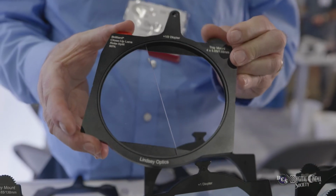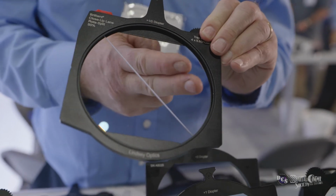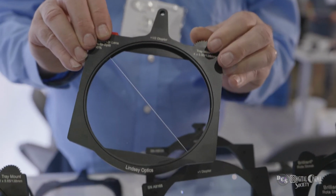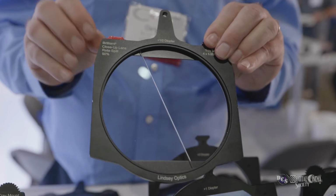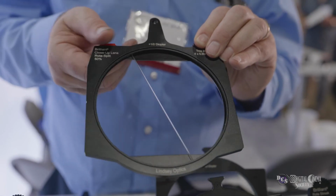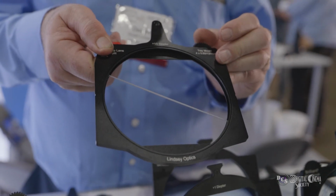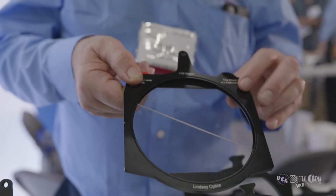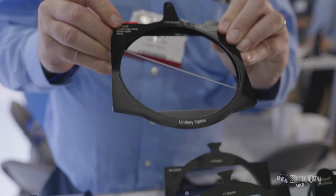So we then went on to do some things we call tray-mounted diopters, tray-mounted close-up lenses, where we mount the diopter glass directly into a frame that fits in most 4x5.65 matte boxes. The idea here is that instead of using a 138 millimeter round drop-in filter in a matte box where you need to perhaps slide the matte box forward on the rails, insert the diopter, slide it back to the camera. Perhaps you picked the wrong strength. Now you reverse the process, and you're handling filters and putting them in and out of pouches and cleaning them.